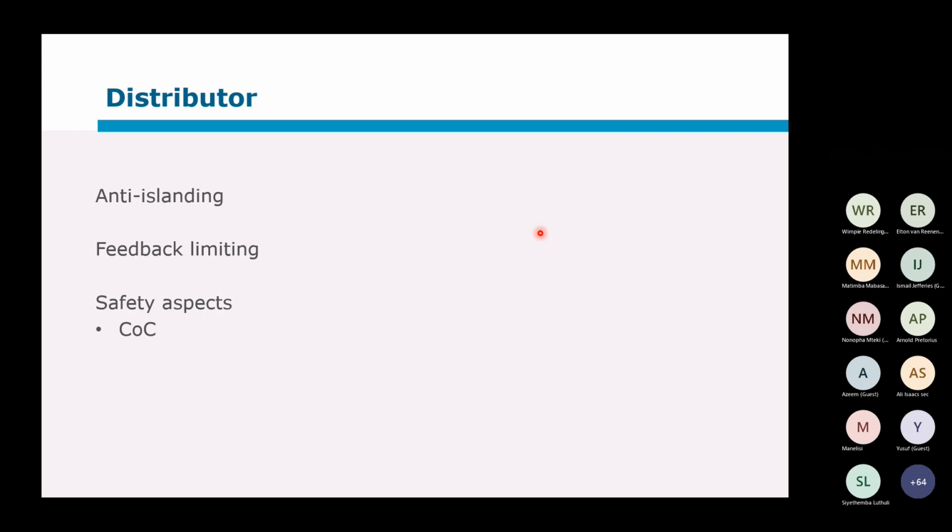So for the distributor specifically, what is important to confirm during the commissioning process is that the anti-islanding does work correctly. And that's a basic safety check and just a system performance confirmation. You can also double check that the sync check, for instance, is working correctly should the anti-islanding fail.